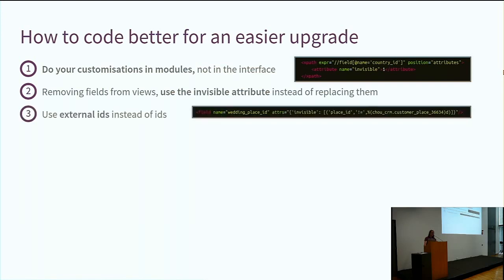You should also use external IDs instead of IDs because for some reason, if you have to move data from one table to another, the IDs won't remain the same, so you won't be accessing the right record.